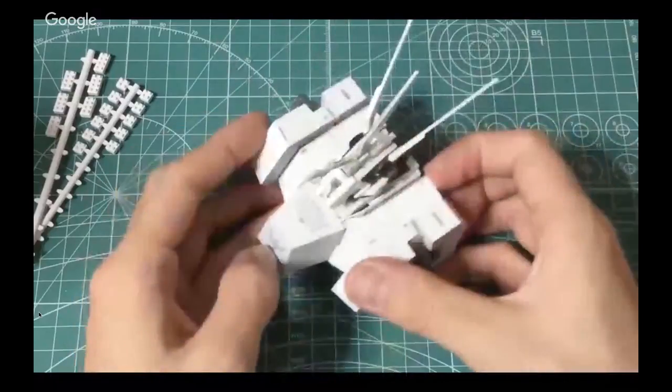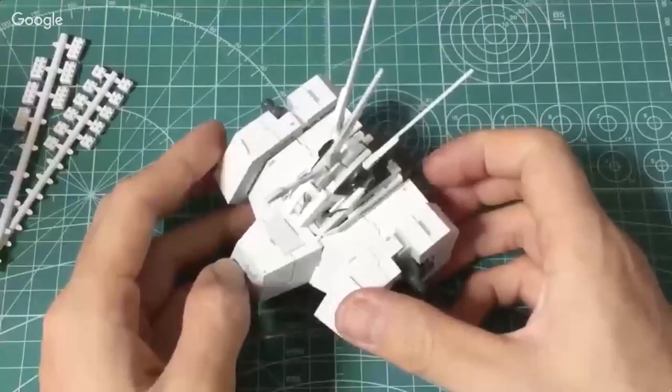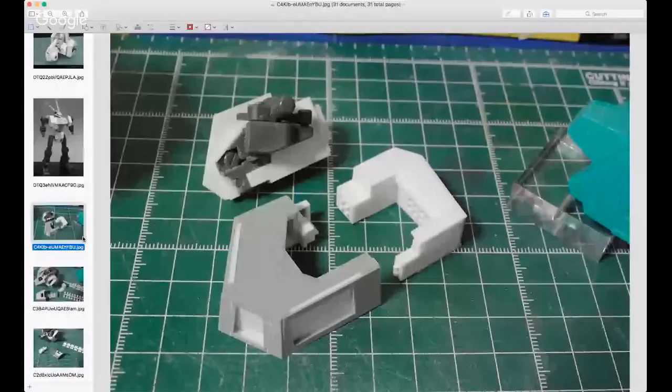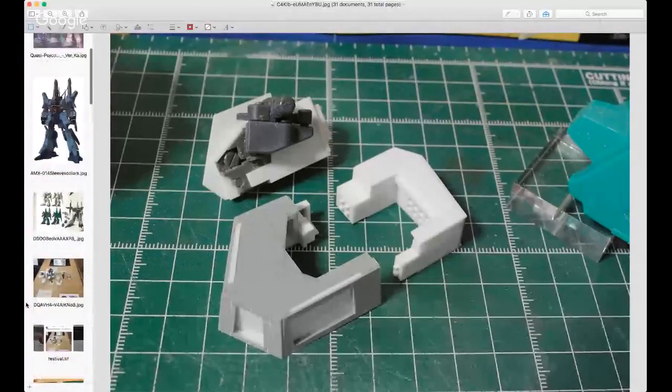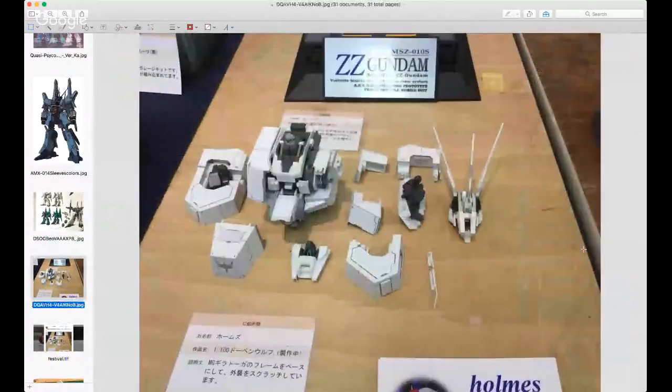So, I would buy that kit from him just in that unfinished state. I would love to have that because I just think it looks so good. And I'll go back to my images here. He was at, I think they have a festival over in Japan. What is it? Nuki Festival. And he just brings it along. I think people put their kits on display. He has a double Zeta Gundam in the background, but he's just bringing it out and putting it on display and talking about it. And I guess people come around and they all show off their work in progress and finished models.